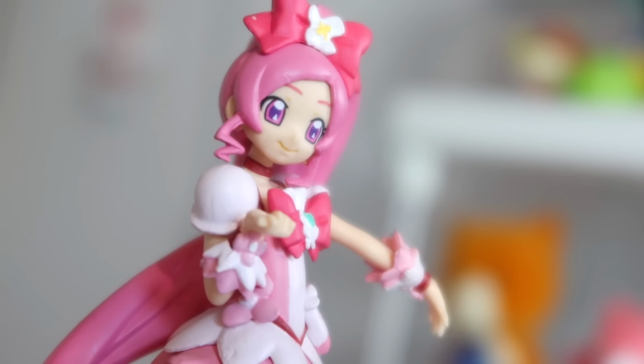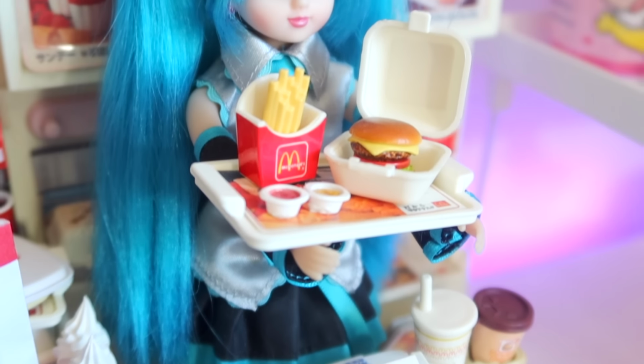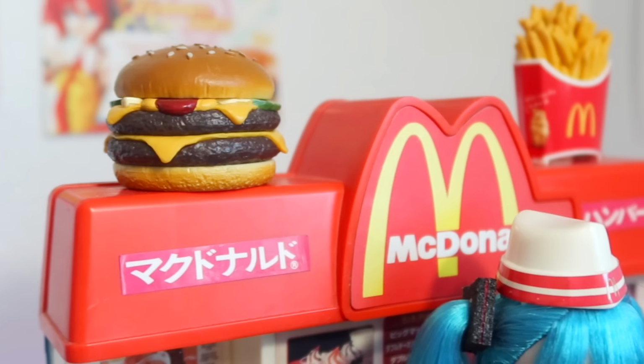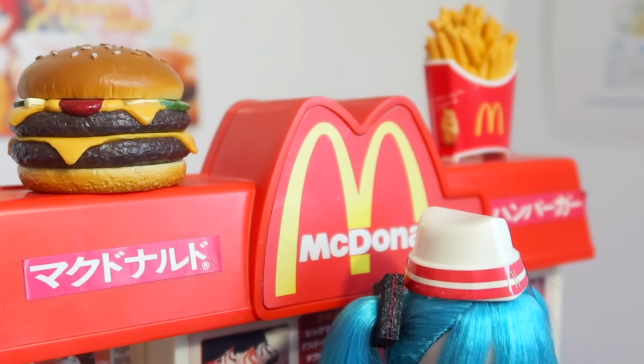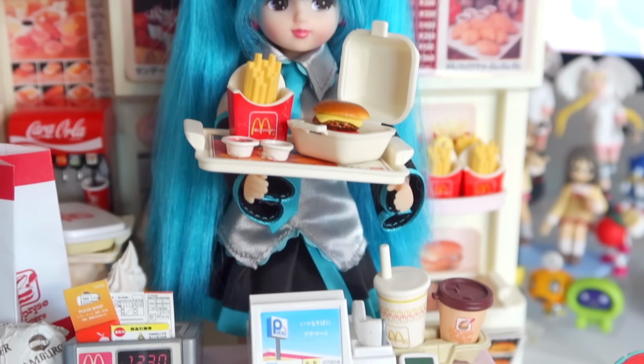One of my other favorite playsets in my collection is my 1980 Licca-chan McDonald's playset. However, this is another one of those toys that if you look up on eBay, you're gonna see it for like $500 every single time.